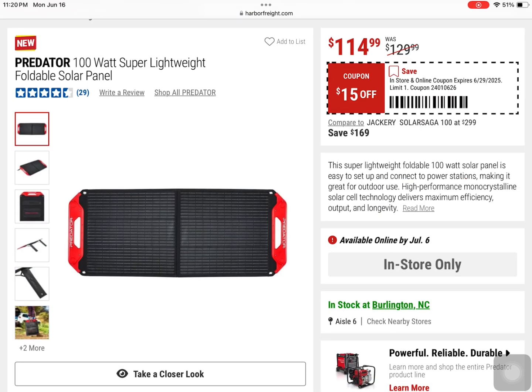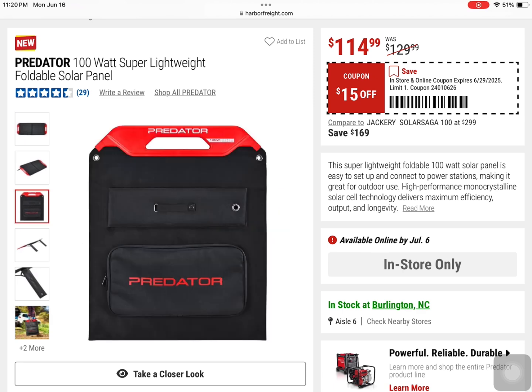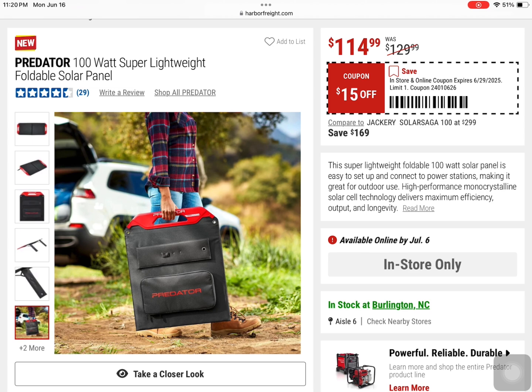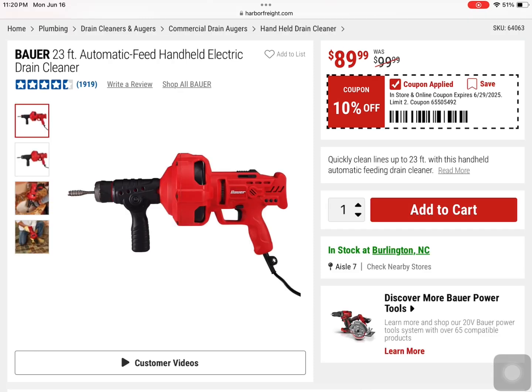Now this is a new product from Predator. It's a 100 watt super lightweight foldable solar panel. It's $114.99. It's $15 off, so nothing crazy. But it's easy to set up, and it says connect to power stations, great for outdoor use, and it can actually fold up. In a second I'll show you a picture of someone carrying it here with it folded up. And it's saying it has little stands as well. You can set it up when you're getting the sun to charge it too.